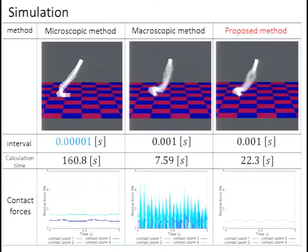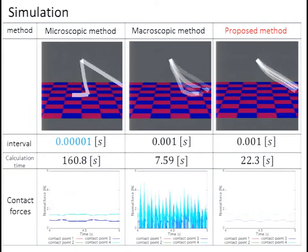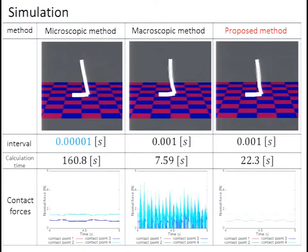We simulated a pendulum colliding with the ground by the microscopic method and the proposed method. This table shows each interval to compute stably, each calculation time, and the corresponding normal contact forces. The result tells us that the proposed method stably provides these natural contact forces with a large interval.